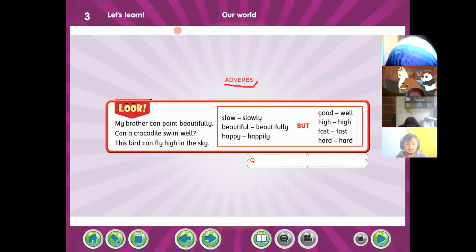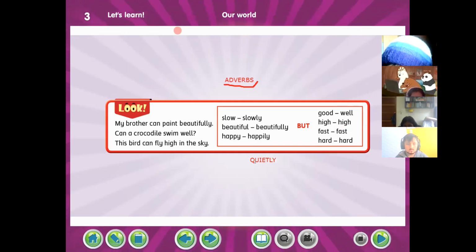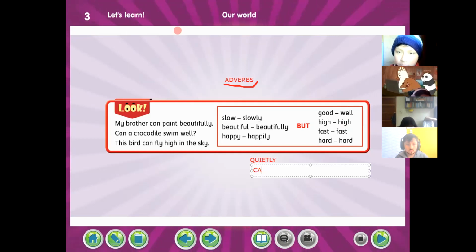Good, my friend. Hay varios. Estos de acá son regulares, como quiet. Quietly. Careful. Careful es con cuidado.